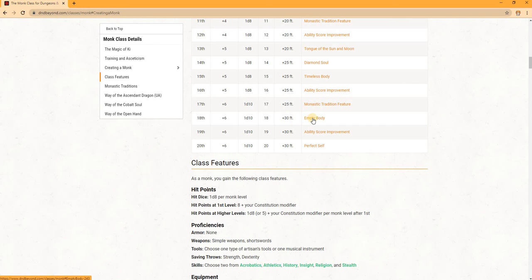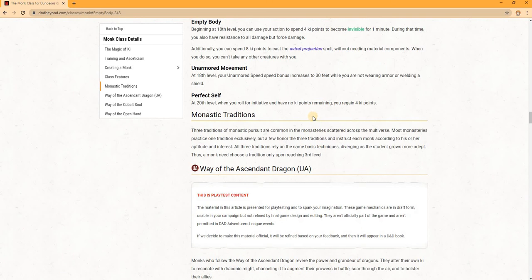At 18th level, you get the ability Empty Body. Beginning at 18th level, you can spend 4 ki points to become invisible for 1 minute. During that time, you also have resistance to all damage except force. You can also spend 8 ki points to cast the Astral Projection spell without needing material components. If you do so, you can't take any other creatures with you.